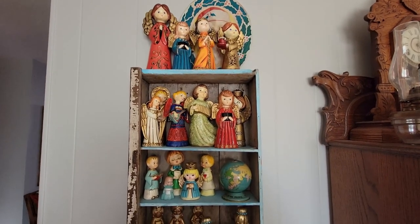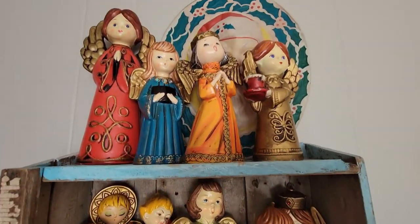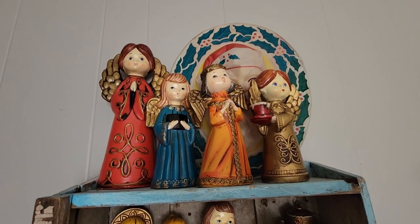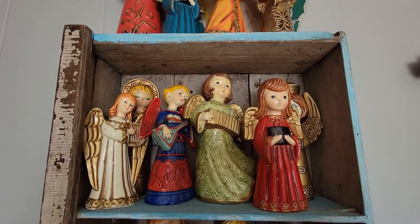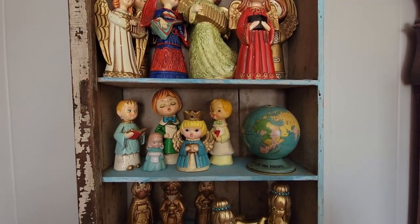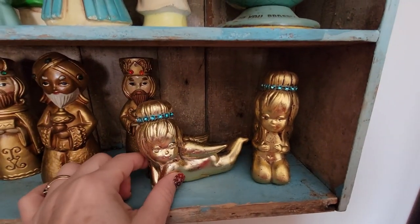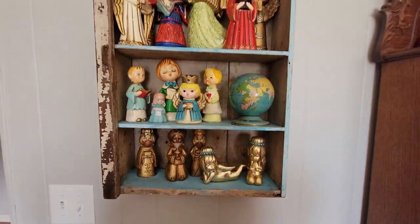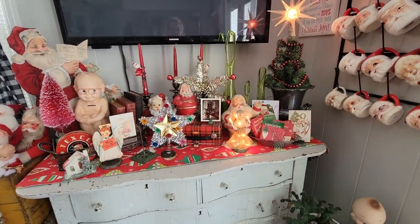Here is my collection of these little composite angels. I started this collection last year, and I'm kind of picky about the ones that I get now. I like the ones with these bright colors. You can see I've got some on that shelf. I like to fill things with a bunch of one thing on a shelf, and so that's kind of what I've done here. Liz Retro has sent me these two little cute angels there too. And I've got the three wise men that are made in that same material, but that's my little composite angel shelf.